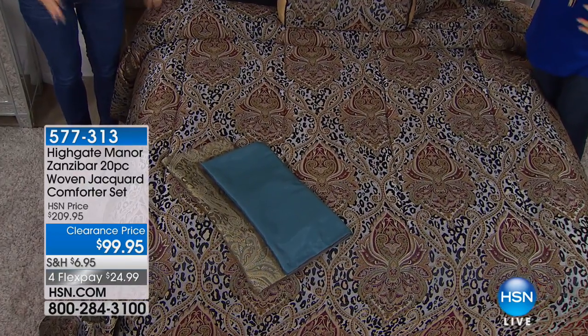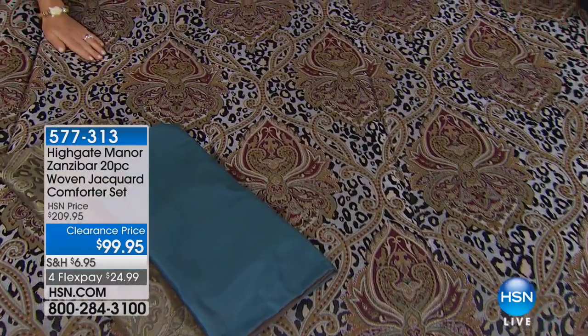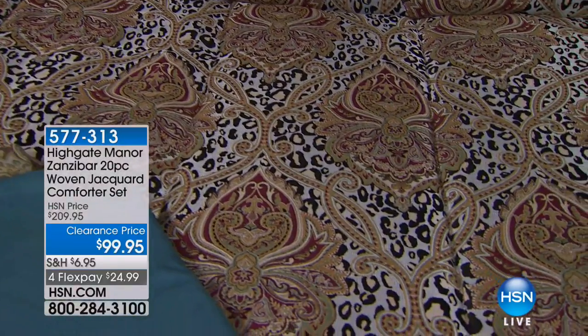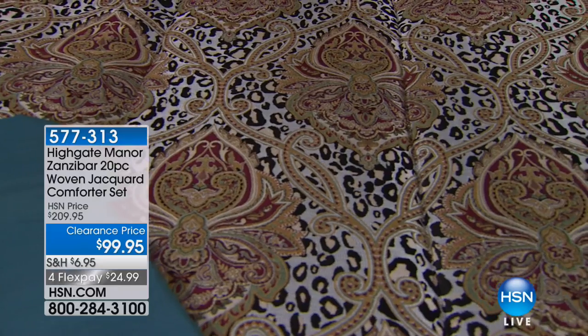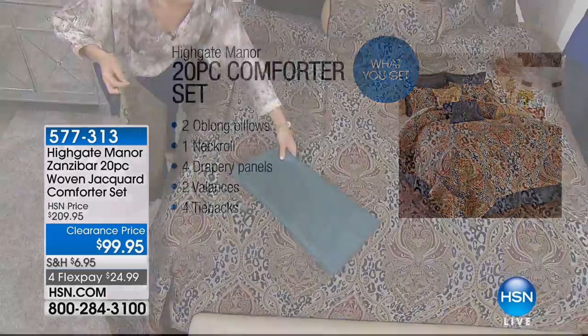It's 20 pieces, 20 pieces of the Zanzibar Highgate Manor. Yes, it's woven jacquard, a bit of an animal feel, very exotic, at our lowest price ever, over $100 off. So here's what you get. Sit back, relax, I'm going to read it. A comforter, a bed skirt, the two shams, the two Euro shams, the square pillow, we're still going, of course, the two oblong pillows, the neck roll, the drapery panels included, the two valances, and yes, nice that the tie backs are included.